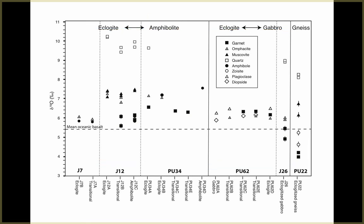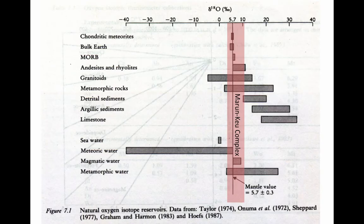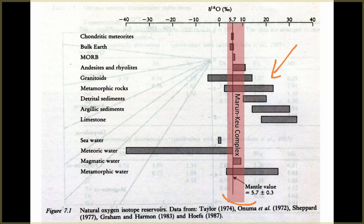And what you're seeing is different minerals plotted with a different symbol within individual rocks. So here's one set of minerals within an eclogite, and there are a couple of muscovite grains analyzed, an omphacite grain analyzed, and quartz. And the reason that you're getting different values between those sets of minerals is simply fractionation between the minerals. You also see mean oceanic basalt at about 5.4 per mil. Those values are shown here in the red swath, and those values are quite typical of metamorphic rocks, and also quite typical for a range of fluids that may have infiltrated those rocks to cause the transformation to eclogite. Notice that these are all positive values of delta O18.